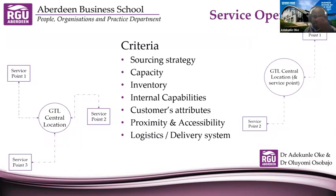So based on the previous slide and based on our consumer engagement or market research, we proposed a hub and spoke model for this organization. And the hub and spoke model that we propose has 3 service points and a central location. So the central location will be the pickup and delivery point for customers. So they will still run a central location.